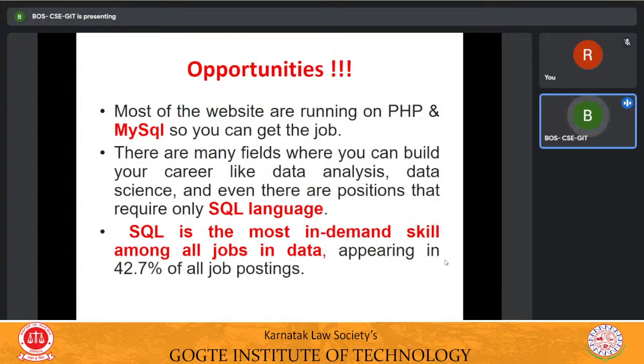There are many fields where you can build your career, like data analytics and data science, and there are even positions required only for SQL languages. Companies like Facebook, Instagram, and LinkedIn want a SQL engineer who can manage the data at the back end, because at the front end people are using it, but to use the data, it should be managed also. So they are in need of those people.